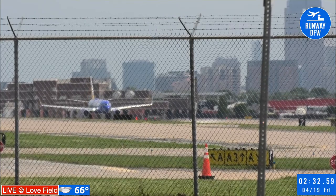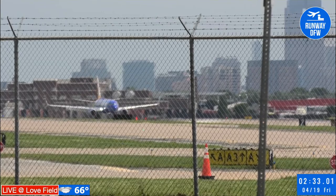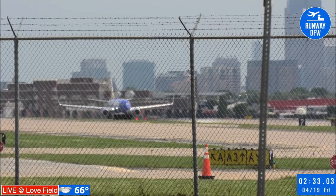Don't have a flight number or destination for this Southwest 737-800.